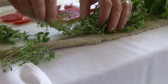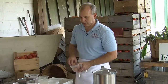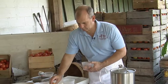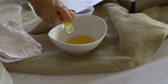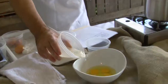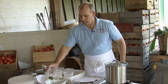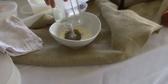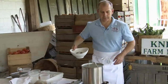Right, so next, I have 4 eggs. I'm going to crack these eggs. And then I'm going to add some half and half to that. And then I have all my dried herbs. This is salt, pepper, tarragon, dill, basil, and oregano. Just a basic nice blend of spices.